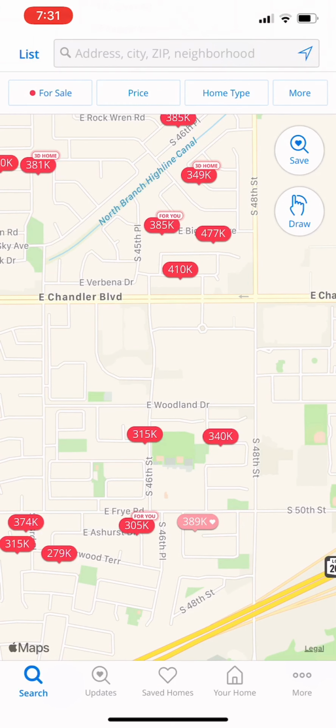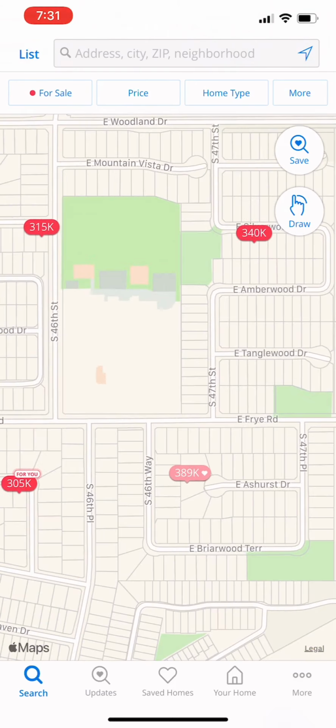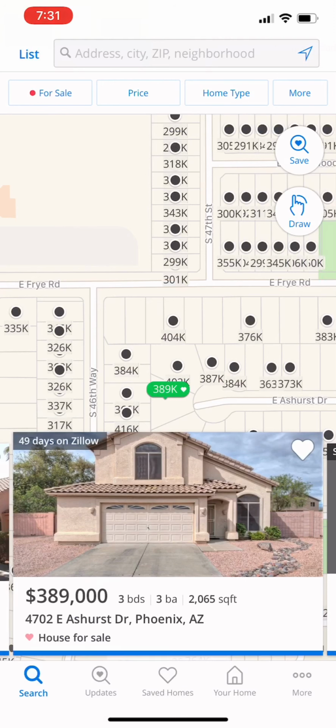Now, another thing that you talk about is usually what data do you get with the listing itself. So I've already gone through and favorited one, and this is the property we're going to use for this example.